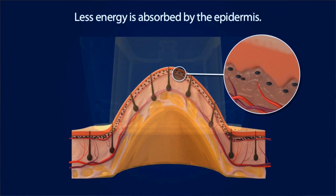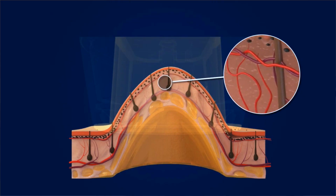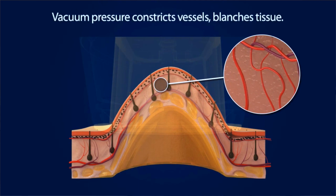So what to remember when it comes to doing laser hair removal is that we're not trying to target the hair itself. What we're trying to get to is the bulb of the hair at the hair shaft, where the hair is generated, in order to have a permanent and effective result from laser hair removal treatments. So that's really the basics on how laser hair removal works.